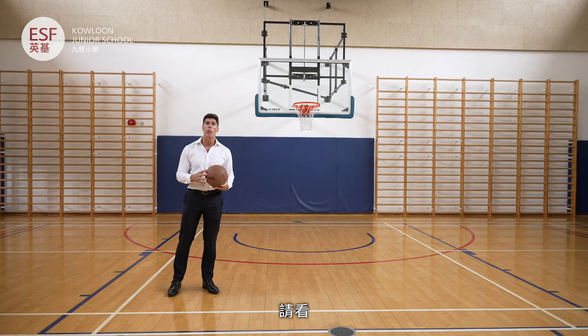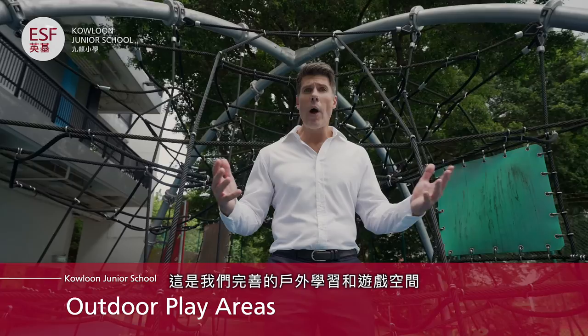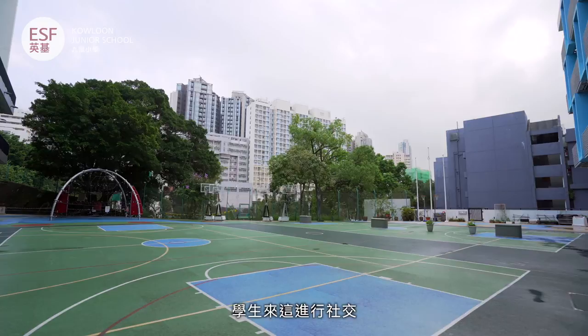Look at that. Learning happens everywhere and all of the time at KJS. These are our wonderful outdoor learning and play spaces. Students come here to socialize and just have a really good time.